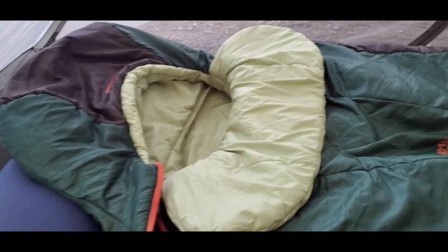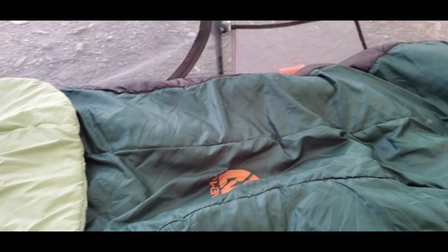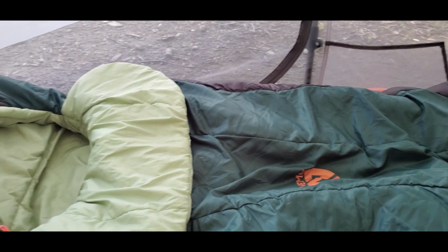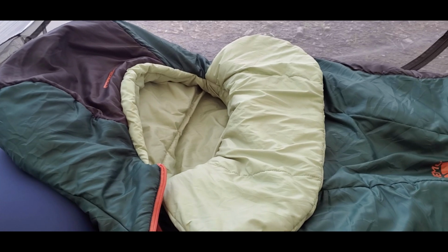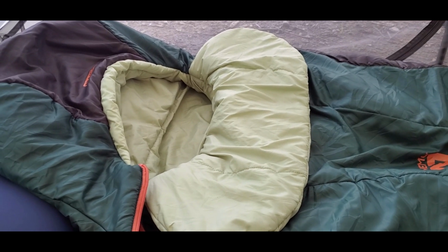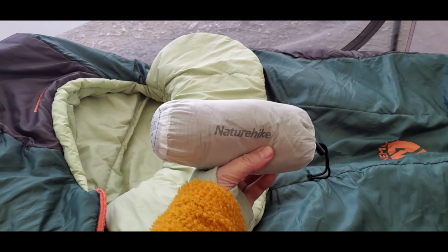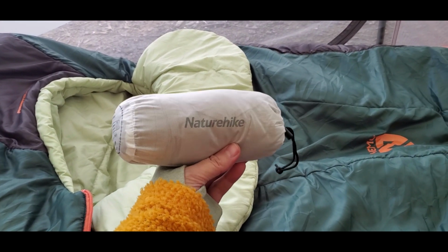Now this is the Nemo Tempo sleeping bag. It's a 20-degree sleeping bag. It's a spoon-shaped bag. But just because it's a 20-degree bag doesn't mean that it's going to keep you warm. Like tonight it's going to be 45 degrees. So I brought an additional sleeping bag liner to keep me nice and warm.